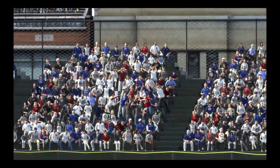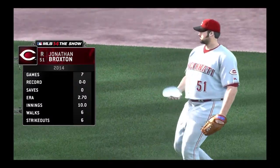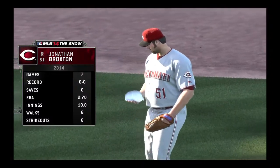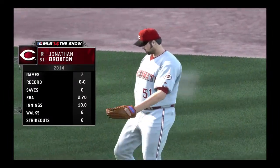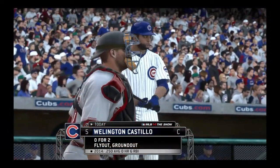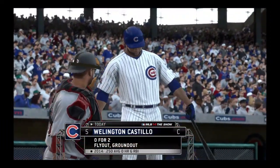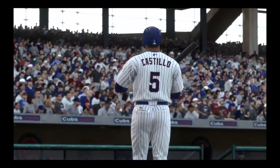Bottom of the 7th inning coming up. Get up and stretch. It's the Cubs 4 and the Reds 1. Jonathan Broxton will get the ball now as he'll take over on the mound to start the home 7th. Jonathan Broxton. Wellington Castillo will try it again, 0 for 2 with a fly out and a ground ball thus far. Wellington Castillo.